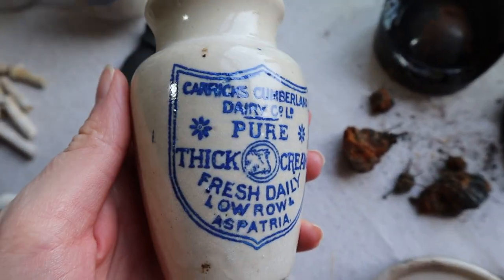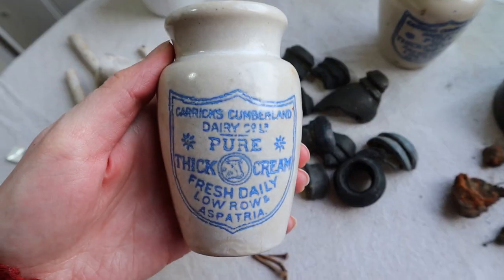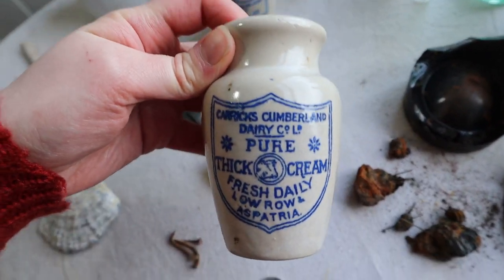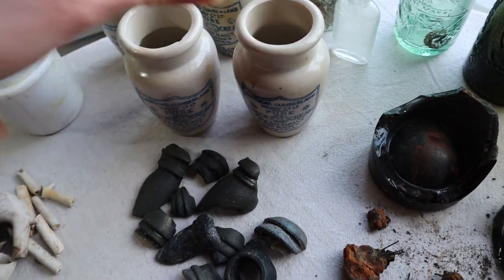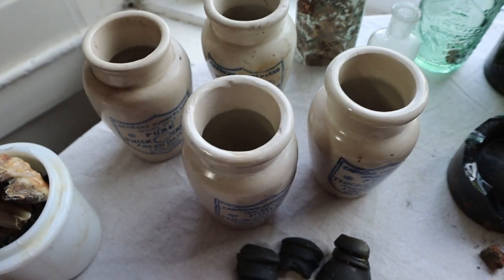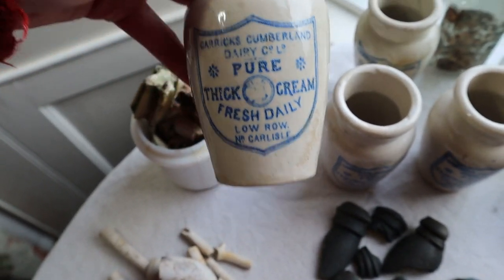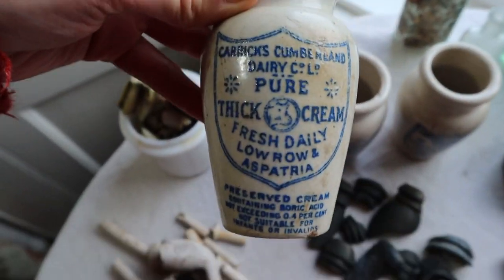Little cream jars here, two of just the same, one of them slightly paler than the other. I think these are probably early 20th century, but strangely Mum has a collection of cream jars already that she's either found or bought, and look, we have one pretty much identical, maybe a little bit earlier actually. I think these are Victorian ones.